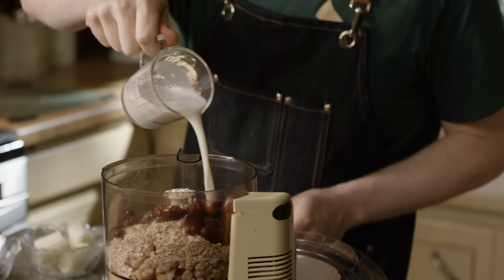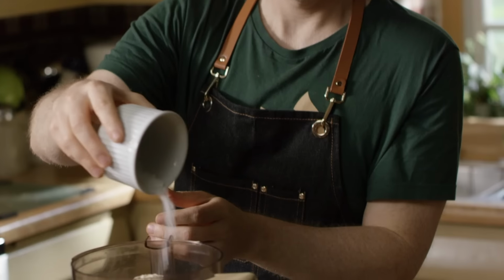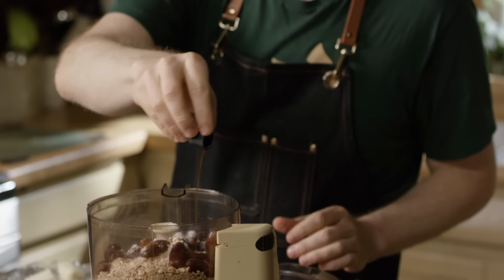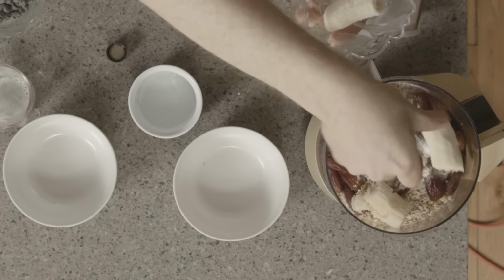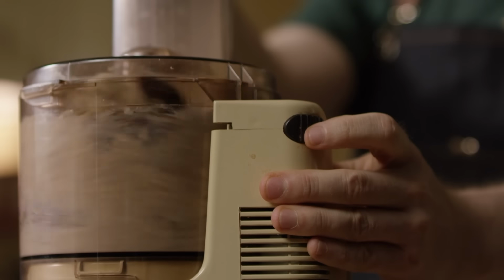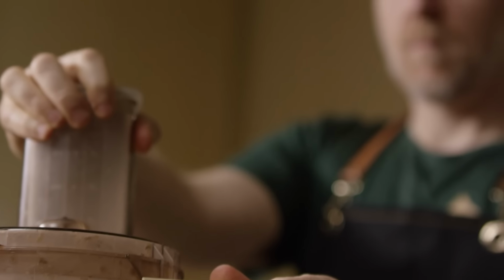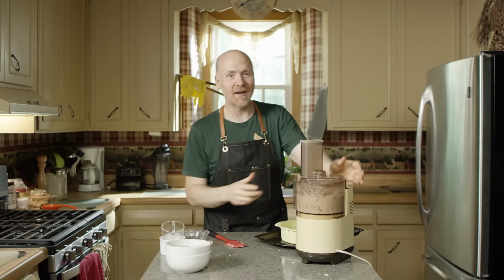3/4 of a cup of plant milk of your choice. And then we have 2 teaspoons of baking powder, 1/2 teaspoon of baking soda, and 3/4 a teaspoon of salt. Teaspoon of vanilla. And then here I'm using a ripe banana. You could also use a 1/2 cup of unsweetened applesauce. Let's just do the food processor dance, which doesn't help anything, but I like to do it.